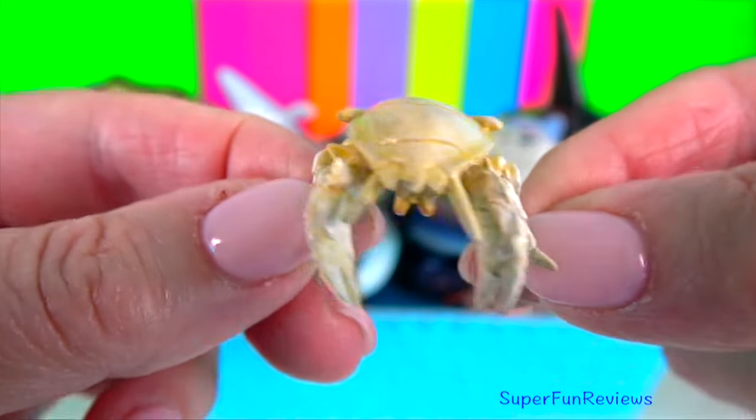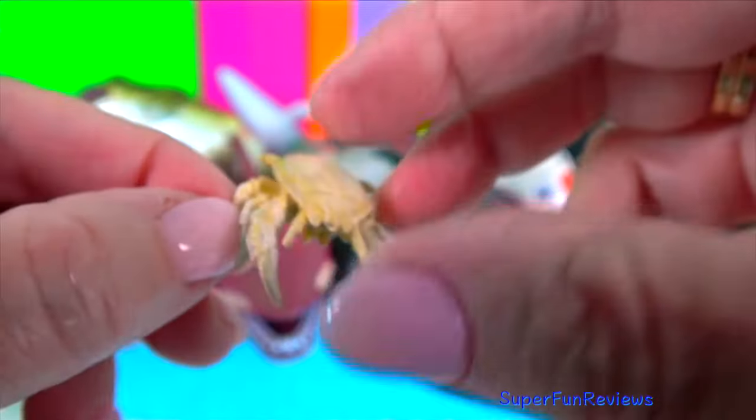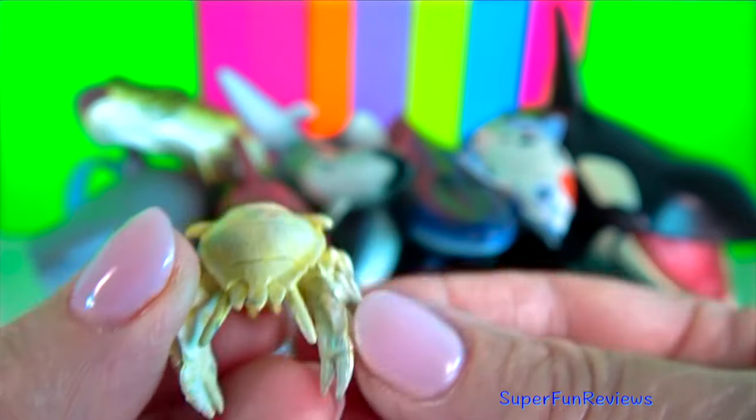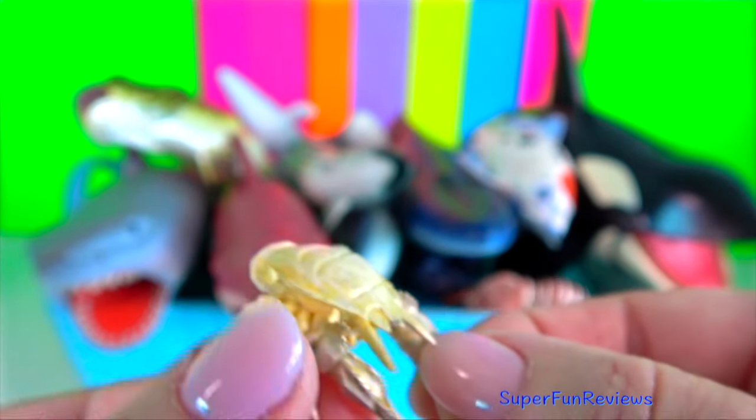Galatea-eyed crab, sometimes known as squat lobster. They feast on wood that has sunk to the ocean floor.